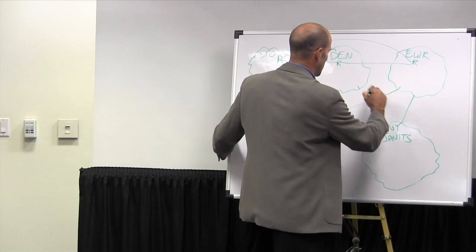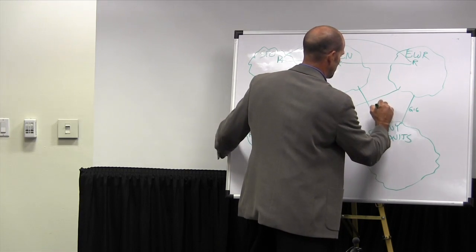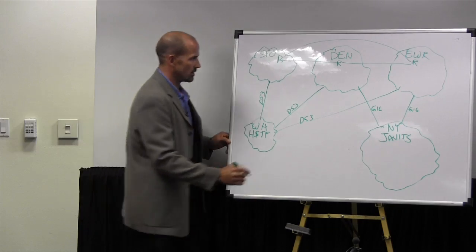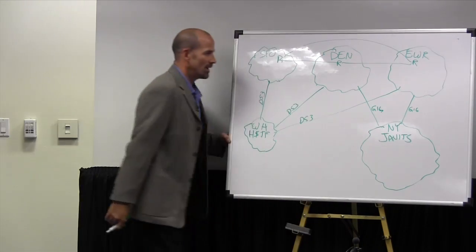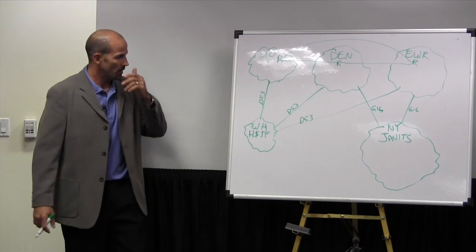Okay, then we got these multiple gig pipes coming into here. So it looks like a six, but you get it. So these multiple gig pipes coming in the Javits. So how do we set all this up?